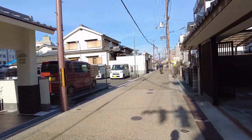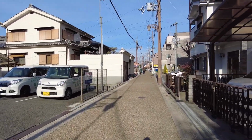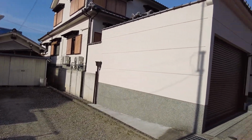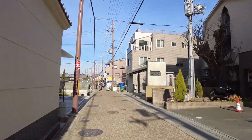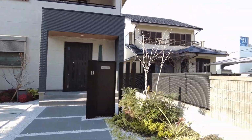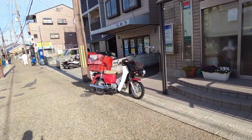So you can see they've got the bricks here, kind of show this is a historic street. So today you can see people live here. It's a mixture of restaurants, small businesses, houses. Looks like a nice modern house. It's the post office, the mailman.